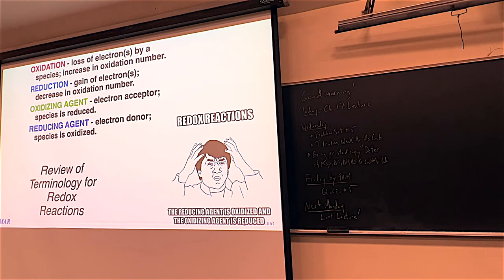Reduction is the opposite. Reduction is gaining electrons. And again, we have another yin-yang kind of thing going on here with oxidation and reduction. Something loses electrons and the other piece has to gain electrons. So oxidation and reduction are complementary. You have to have both to have a redox reaction.